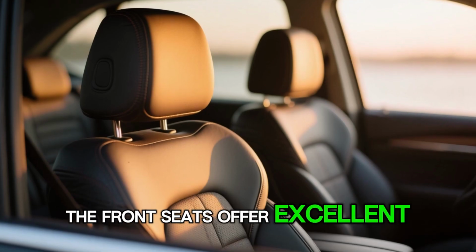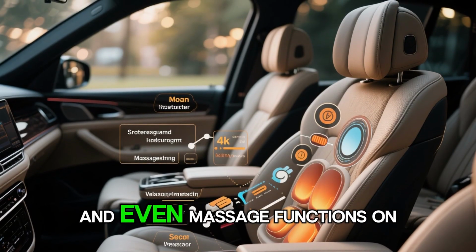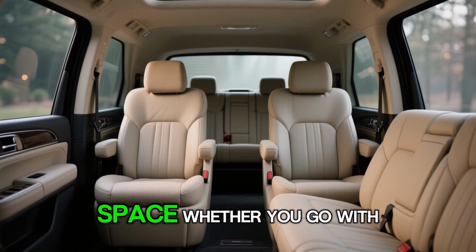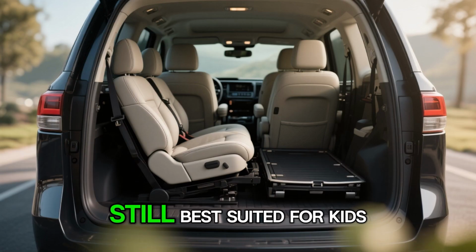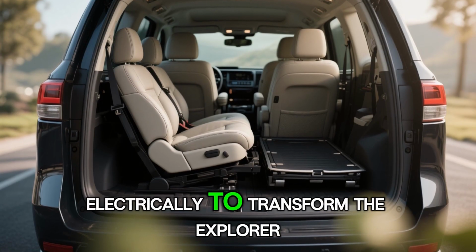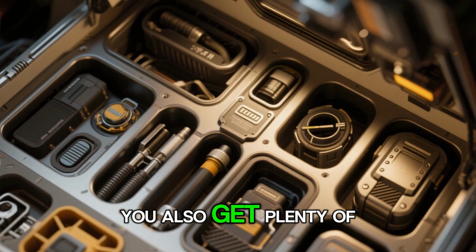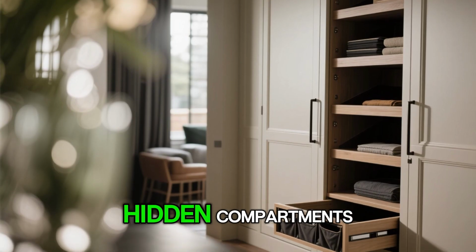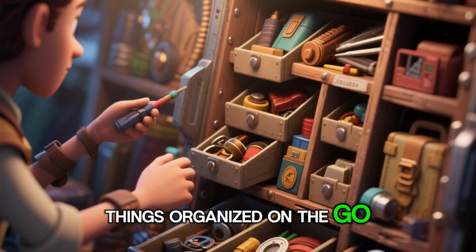The front seats offer excellent support for long drives, with available heating, ventilation, and even massage functions on higher trims. The second row offers generous space whether you go with captain's chairs or a bench, and the third row, while still best suited for kids or shorter trips, folds flat electrically to transform the Explorer into a serious cargo hauler. You also get plenty of smart storage throughout the cabin, from deep door pockets to hidden compartments, making it easy to keep things organized on the go.